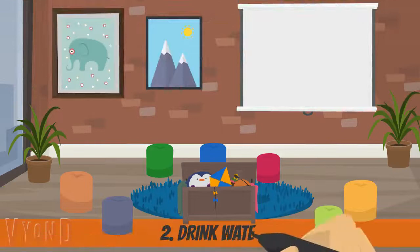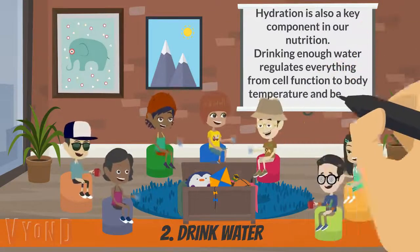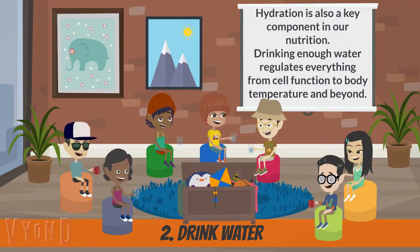2. Drink water. Hydration is also a key component in our nutrition. Drinking enough water regulates everything from cell function to body temperature and beyond.